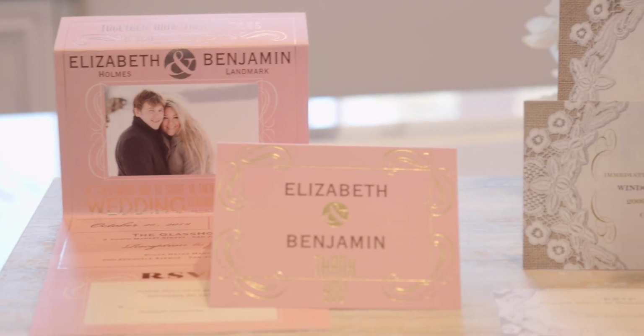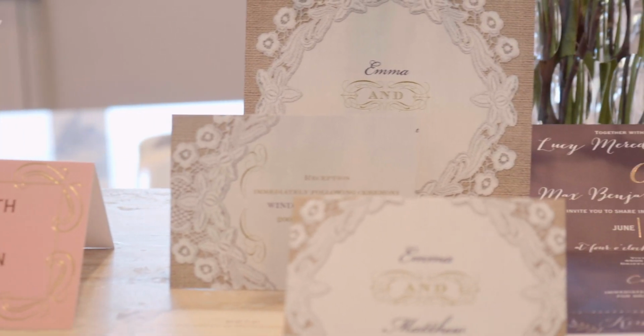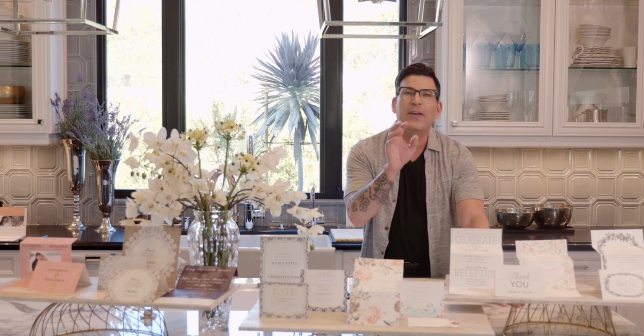It doesn't mean save the dates are for a destination celebration. It means that you're going to tell your guests in advance, 9 months, 10 months prior. I know that sounds like a long time. And your invitations, which is all the formalities of your wedding, should go out 3 to 4 months before your wedding celebration. Now think about this.